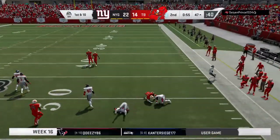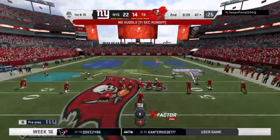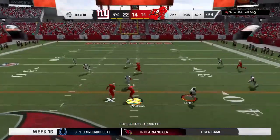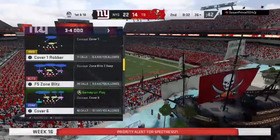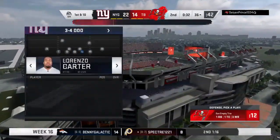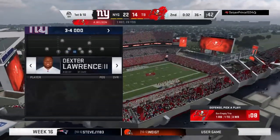Well, this is taken in. It's complete. And he'll be taken down, but not before they work it across midfield. Jameis to throw it. This will be caught by Brown. And he is tackled inside the 40, not quite to the 35. Now the Bucs going to use the first of their timeouts as they'll stop it with a little over 30 seconds to go in the first half of play.